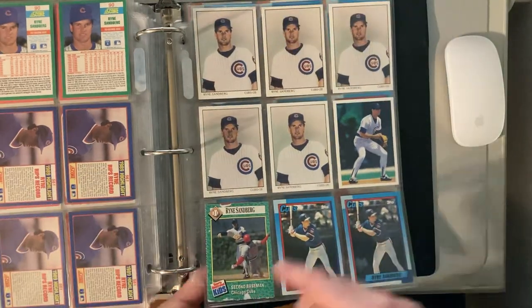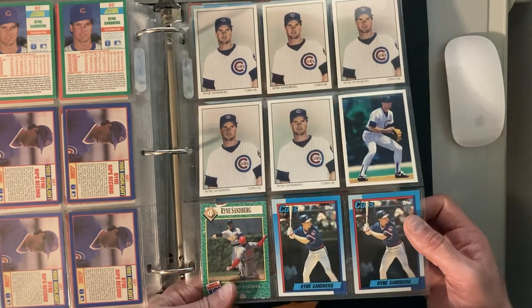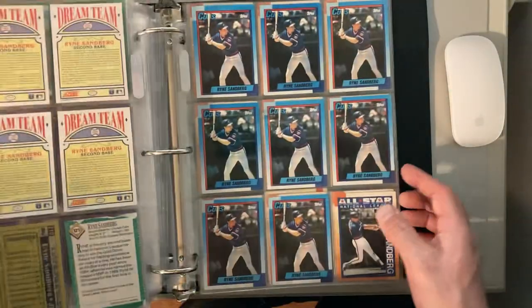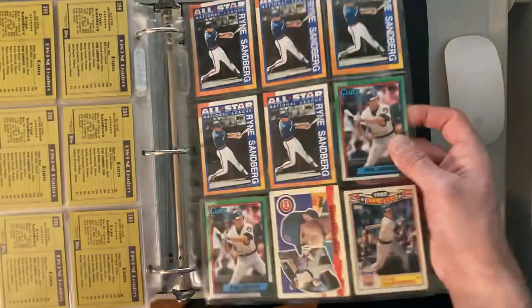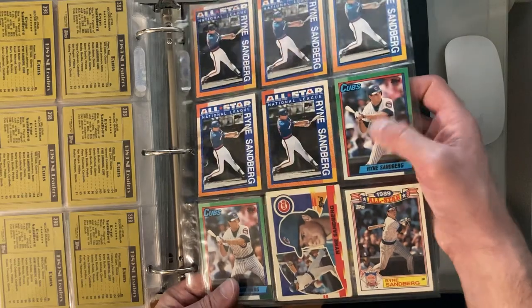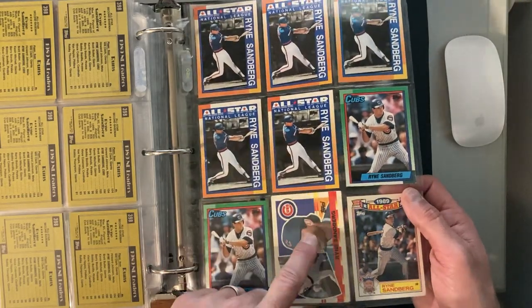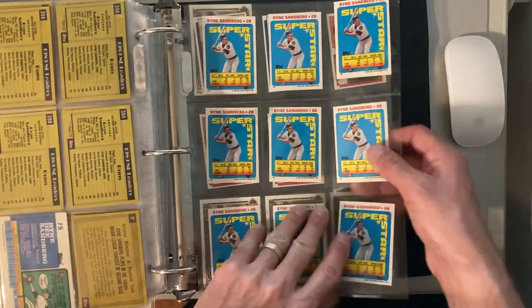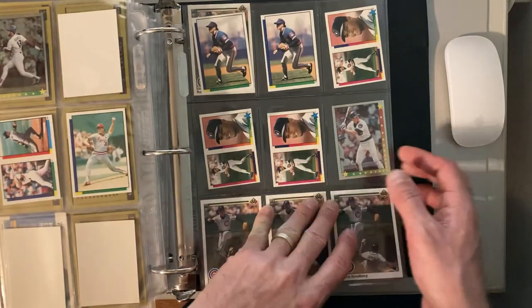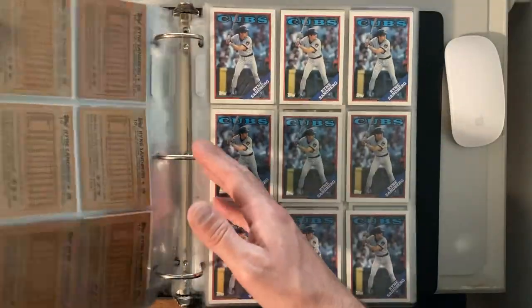I have a terribly mucked up 1990 Sports Illustrated for Kids tearaway card. And then a bunch of 1990 Topps. 1990 Topps All-Star. Two of the wax box bottoms of the cutouts there. There's a terribly mucked up Topps Big card from when I was a kid. There's the All-Star Glossy. Lots of the Superstar stickers. Lots of the other stickers. And then on to 1990 Upper Deck to finish up the 1990 season.